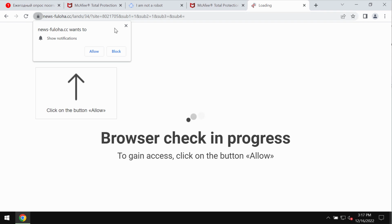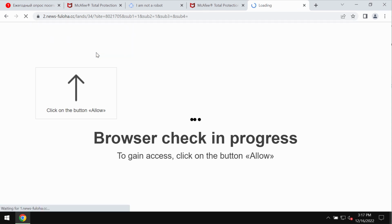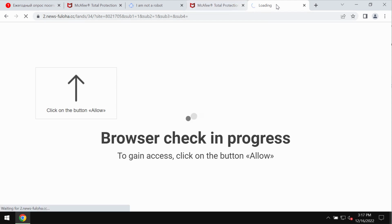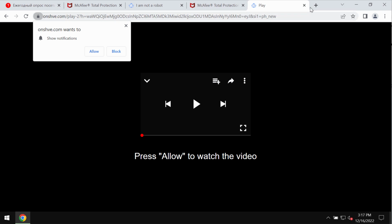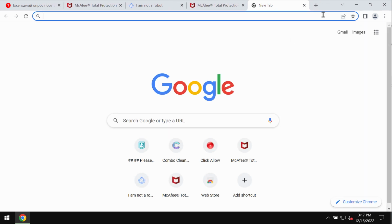It tries to make you click on this allow button, supposedly as a part of some browser checkup, but to click on allow is extremely dangerous. This may hijack the browser with a lot of pop-ups that will be displayed in the form of web push notifications. If you have clicked on allow button, it was definitely a mistake.